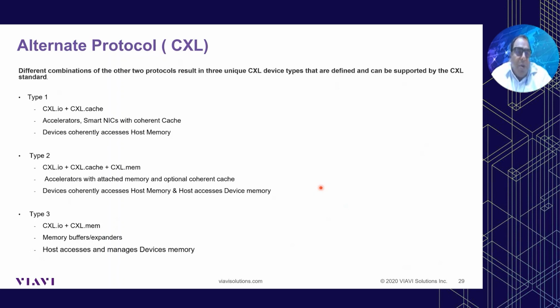So devices are able to coherently access the host memory, and the host can access the device's memory. That basically allows for very fast cache and memory access across the host and the device. And type 3 devices are memory buffers and expanders. So all it does is the host accesses and manages the host's devices, and the device manages the device's memory.